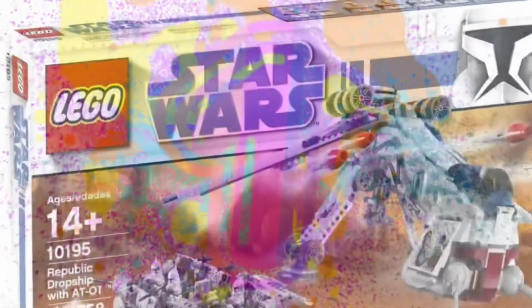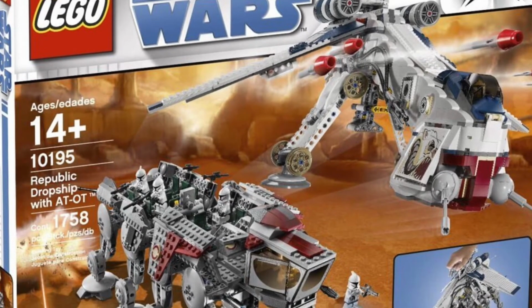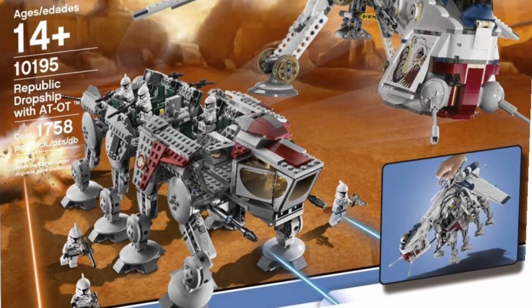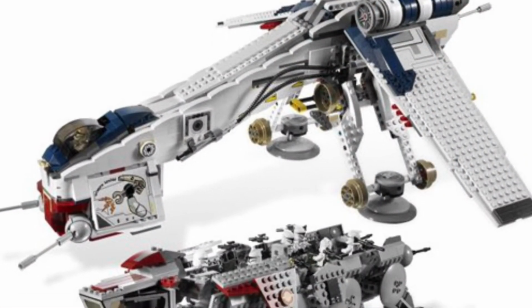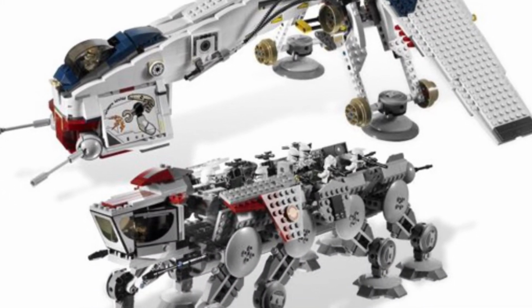Number 1 on the list is set number 10195, the Republic Dropship with AT-OT Walker. I'm sure every one of you is sick and tired of hearing me talk about how much I love this set and how it's my favorite LEGO Star Wars set ever. Possibly my favorite LEGO set ever, but this set had to be at the top of the list. It had to be. First of all, the dropship.